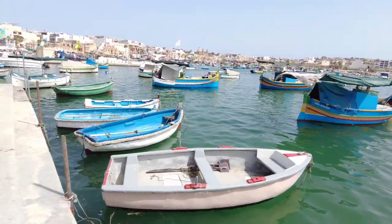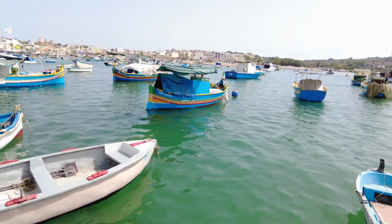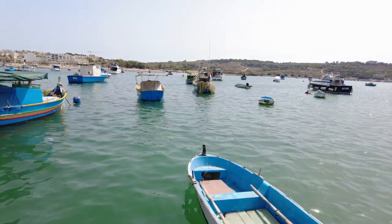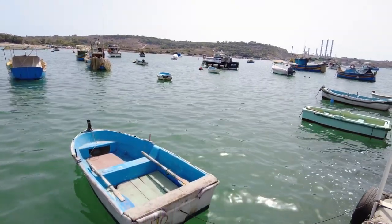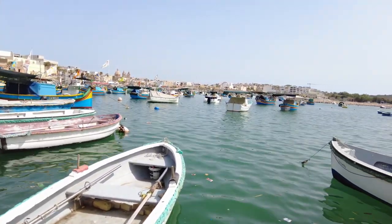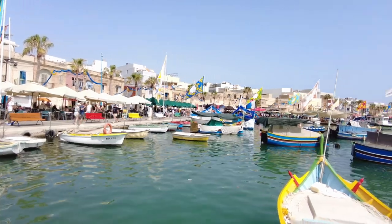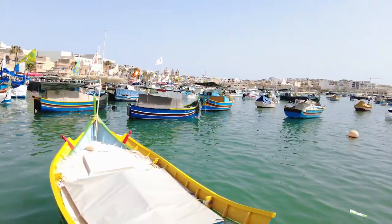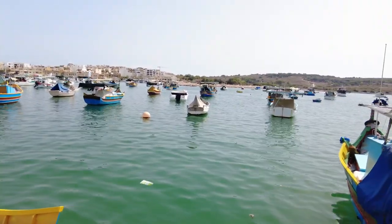This is Marsaxlokk. Sorry for the pronunciation to any Maltese people who might be watching, but I think it's pronounced like that. It's a little fishing village just along the coast from where we are in Birzebbuga. Once again, sorry for the pronunciation, but let's go and explore. Apparently there's a fish market here, which we're going to go and see now.